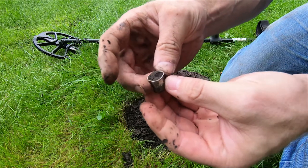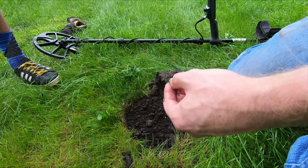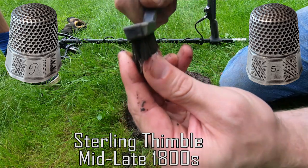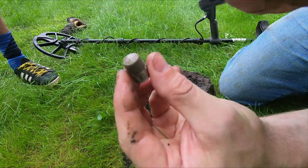And it is in good shape, too. There's one little dent on this side here. I guarantee with the way this is cleaning up that that's sterling. Oh, there's no doubt about it. So I don't think I'm going to get it any better than this. But, oh, yeah. We got ourselves a sterling thimble. Yeah, that's nice. All right, guys. Fine. We'll see you on the next good find.